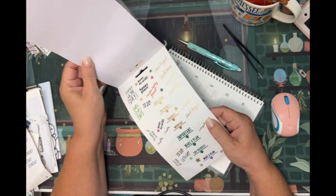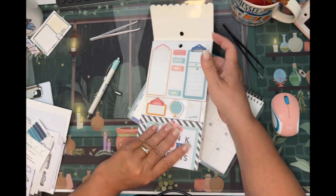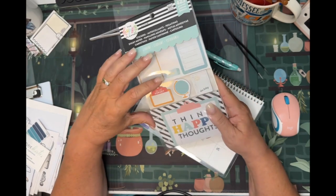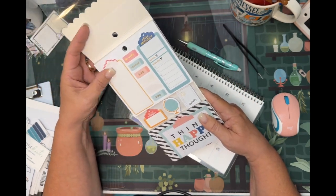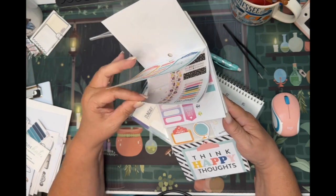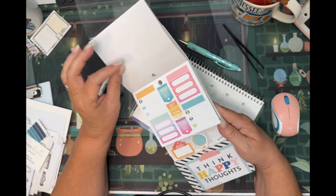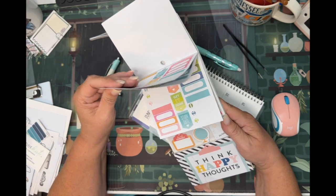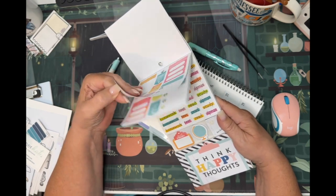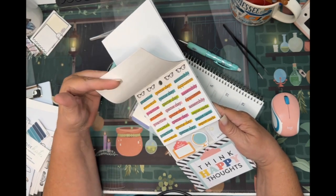These are stickers. Yes. Winnie B LV sent me a box that had a bunch of Happy Planner stuff in it. So that's where these are from. Think Happy Thoughts. Yeah, see, that's Happy Planner. And some of the stickers are used. And these are stickers too. Yeah, a lot of them are used. Let's see if I can find blank ones. No, those are too big. I'd have to cut those down. I think all of these I'm going to have to cut down. I will use them and cut them down in the future. But not right now.